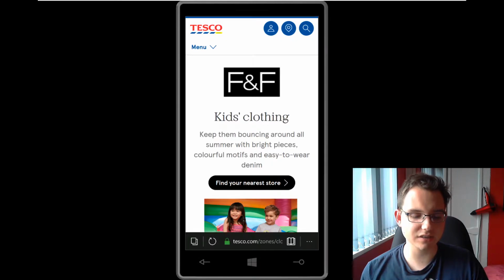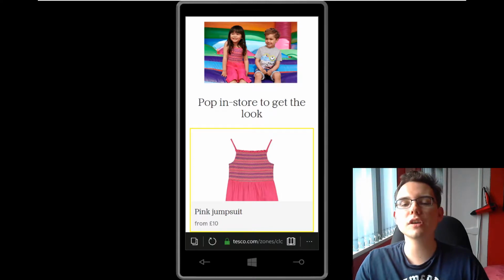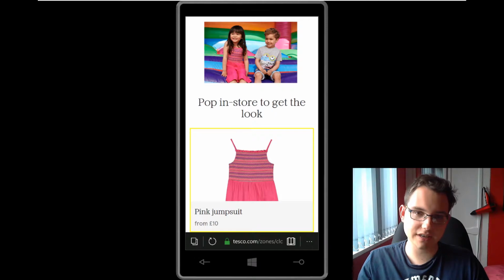Okay, navigating this is not easy. Pink jumpsuit from £10. Section. Triple tap to activate region. And I know that the image is showing a pink jumpsuit here, I can see that, but if I was a blind user I wouldn't be able to, so I wouldn't necessarily know exactly what it looks like. We perhaps need some more alt text here.